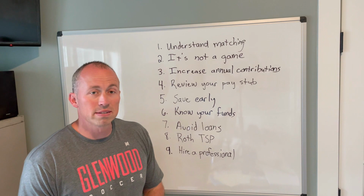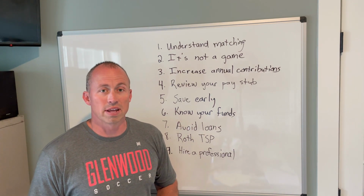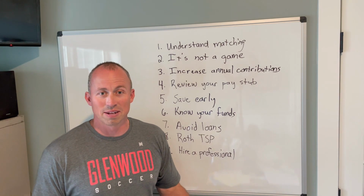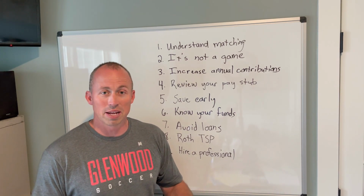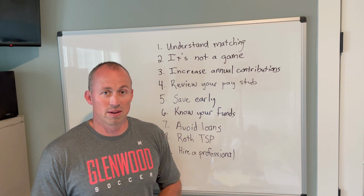Number 4, review your pay stub. Let's say you increase it, you should check your pay stub, check your leave and earnings statement. I know a lot of people never look at their leave and earnings statement anymore because you don't get paper. It's a good idea to log in and check that thing once in a while.